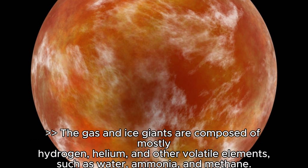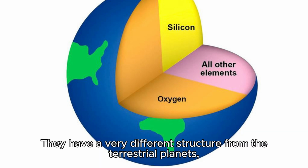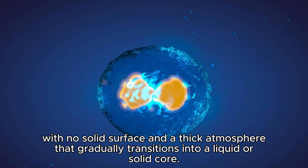The gas and ice giants are composed of mostly hydrogen, helium, and other volatile elements, such as water, ammonia, and methane. They have a very different structure from the terrestrial planets, with no solid surface and a thick atmosphere that gradually transitions into a liquid or solid core.